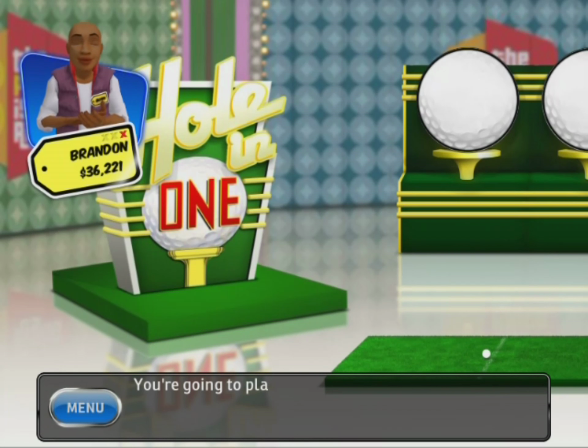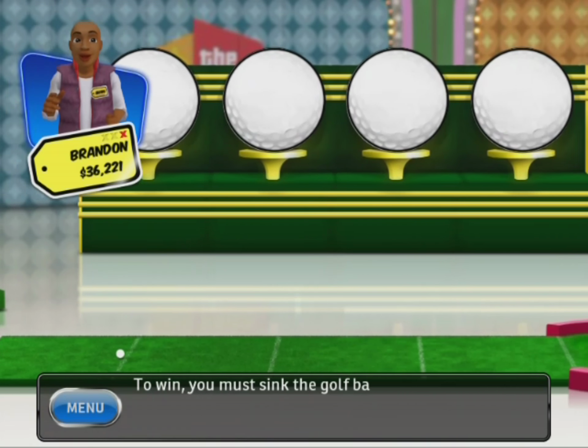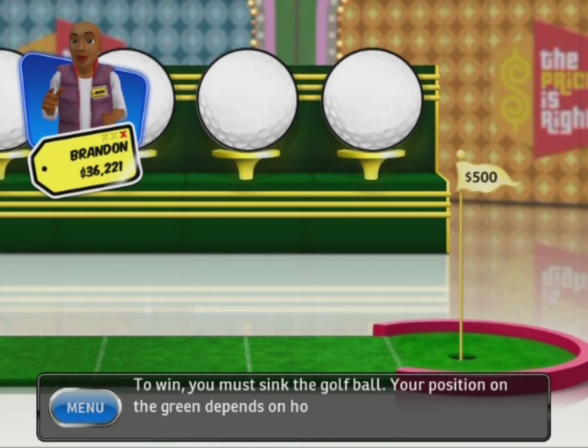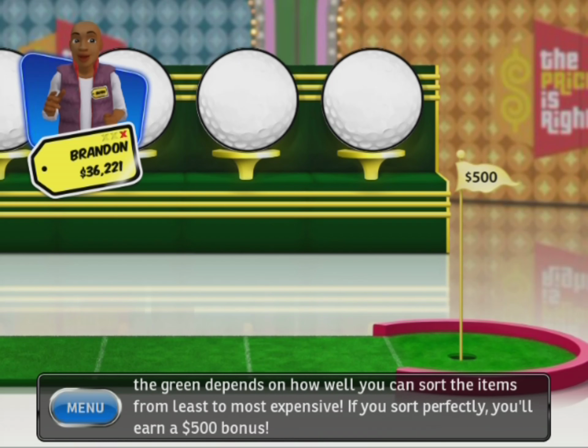Hopefully we unlock one. You're going to play Hole in One for a chance to win $30,000. The old golf game. To win, you must sink the golf ball. Your position on the green depends on how well you can sort the items from the least to most expensive. If you sort perfectly, you'll win a $500 bonus. I'm cool with that.